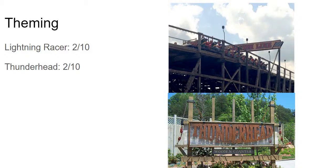And then Thunderhead, I'm giving it a 2 because Thunderhead isn't probably the best themed coaster at Dollywood, but I didn't find that much theme. I don't know what the theme is in Thunderhead. I was kind of confused. I don't think it really is meant to have the biggest theming. If you want theming, then I'd say go ride something like Mystery Mine, Firechaser Express, even Blazing Fury. But, so Thunderhead, I'm giving it a 2. I'm sorry. Y'all can get mad at me for that.